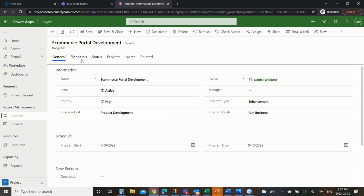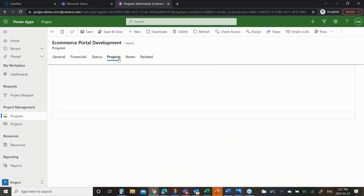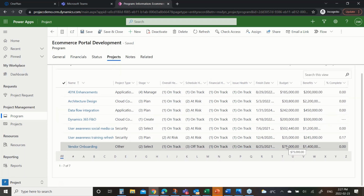And so here, if I'm just going to randomly click on one, it has information about this particular program. It has financials. So here, the program itself has a budget. It has some expected benefits and an ROI calculation. But what it also has is this remaining budget. The projects that make up this particular program, there are a bunch, they have budgets themselves. And those budgets are consuming the program, but we still have room. There is room for us to take on more work as part of this program, or potentially because there are future phases that haven't been calculated or budgeted out yet. So we have some money in reserve for how we may execute on this program.